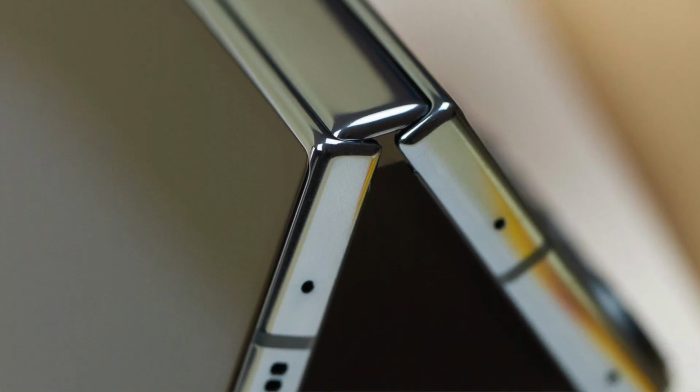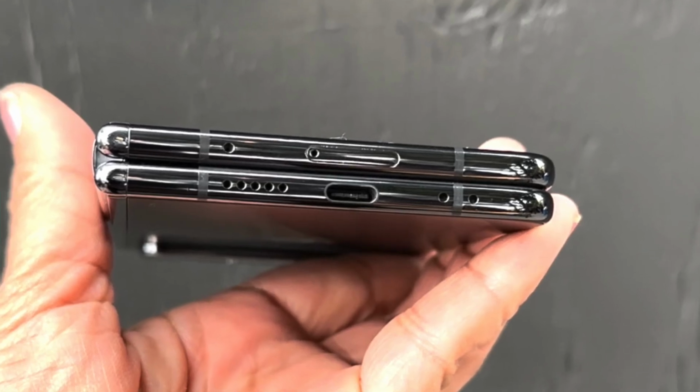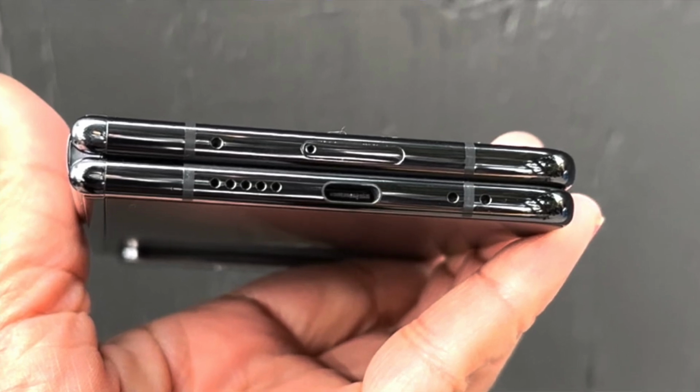But now let's talk about the most exciting part about the foldable lineup when it comes to the Z Fold 5 and the Z Flip 5, and that is the hinge. Because for the first time, it looks like Samsung is finally catching up to the game and doing what everyone else is doing, and finally closing the gap on the hinge. So yes, we are rumored to see a huge difference, and this is probably the biggest design difference that we are going to be seeing on the foldable devices.